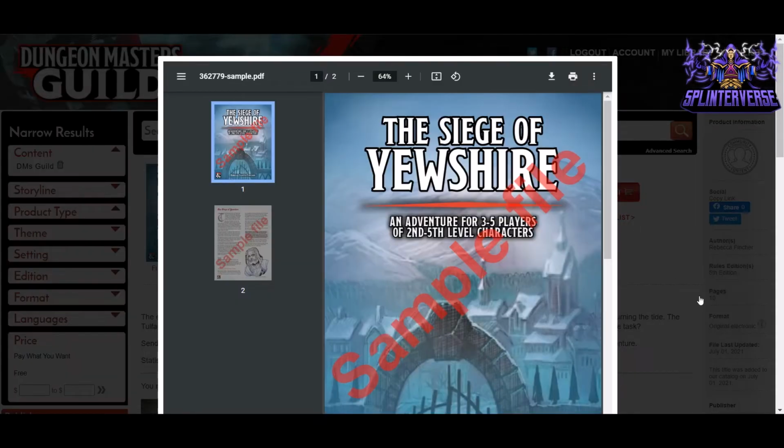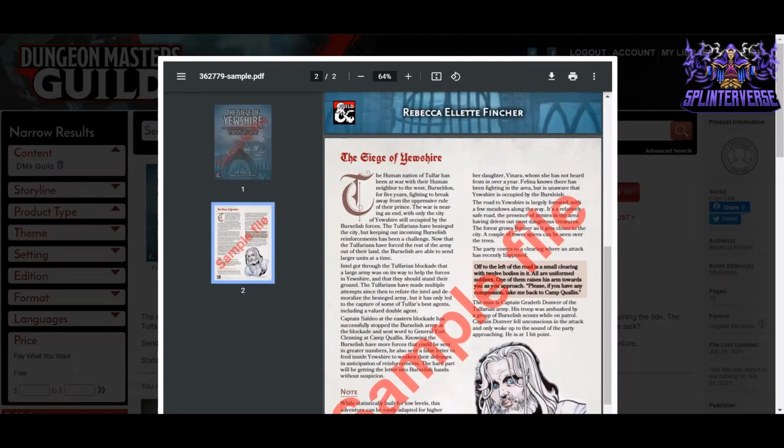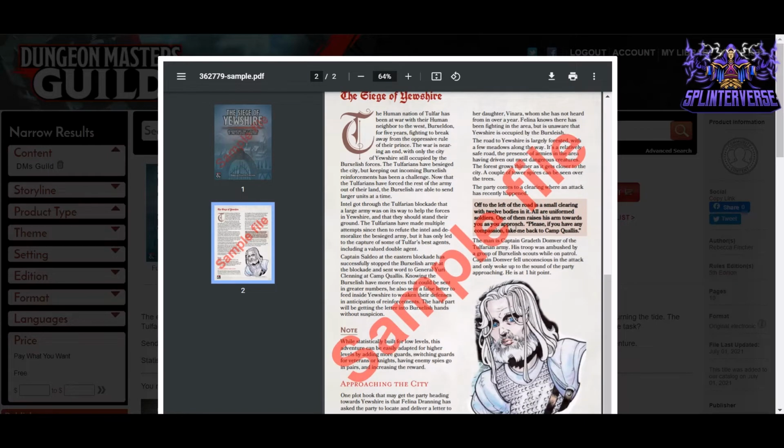So let's look inside, and we're going to see 2 of the 10 pages. So some nice art on the cover there. It says the human nation of Telfar has been at war with their human neighbor to the west, Hooks, for 5 years, fighting to break away from the oppressive rule of their prince. The war is nearing an end, with only the city of Boo still occupied by the Berzilius forces. The Telfarians have besieged the city, but keeping out incoming Berzilius reinforcements has been a challenge. Now that the Telfarians have forced the rest of the army out of their land, the Berzilius are able to send larger units at a time.